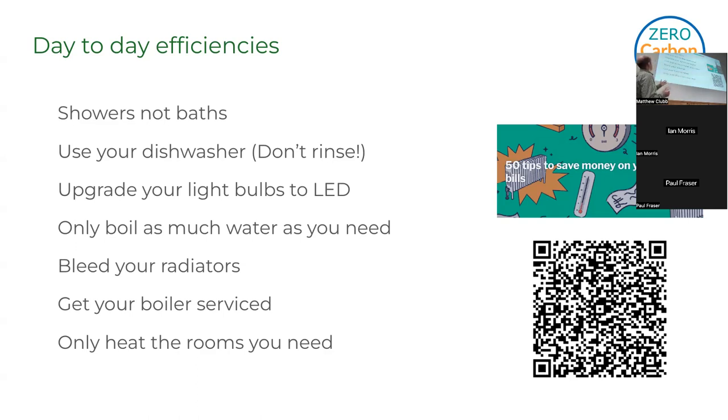Showers are far more efficient than baths. Dishwashers are more efficient than hand washing. LED light bulbs are definitely the best. They last longer and use a lot less energy, even less than energy saving light bulbs. Things like only using as much energy as you need, making sure your boiler is up to spec, and bleeding your radiators. All these common sense things that maybe we need a little reminder on now and again. Pretty straightforward, really.